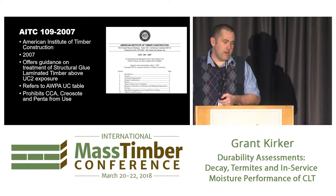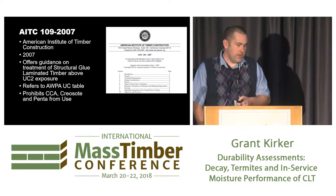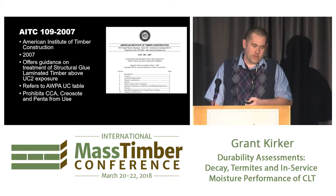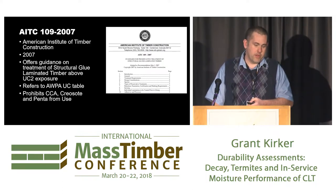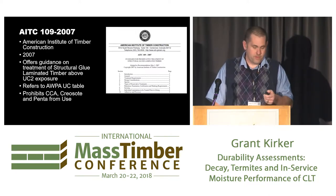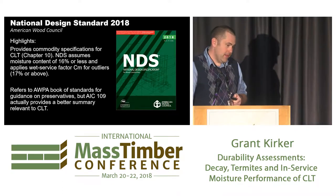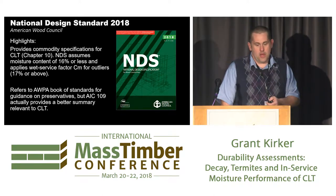One of the documents that I found that had a fair amount of information pertaining to treated wood is the AITC 109 document. This was developed in 2007 by the American Institute of Timber Construction. It offers really good guidance on treatment of structural glulam, anything above UC2 exposure. It refers heavily to the AWPA use class table, but it also prohibits the use of CCA, creosote, and penta for interior use, which is probably a good idea. So the National Design Standard, this is the 2018 version from the American Wood Council, has a chapter on CLT.